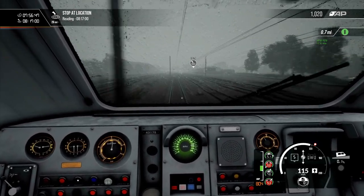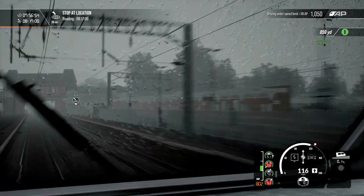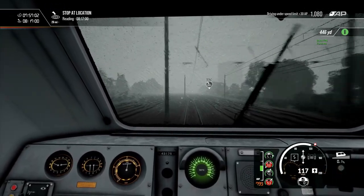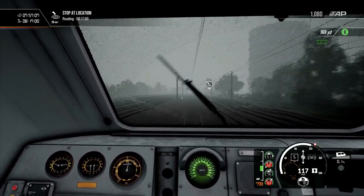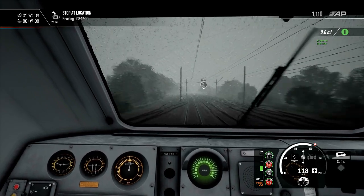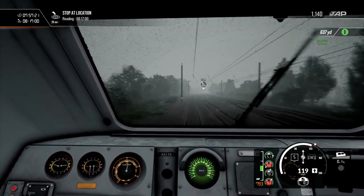As we come through Southall, or on approach to Southall, I think it's Southall anyway. Yeah. So I personally think this is a little bit quicker than it should be. But again, this could just be down to the timings of frames and everything, because I am playing this. This is a run on an Xbox Series X.